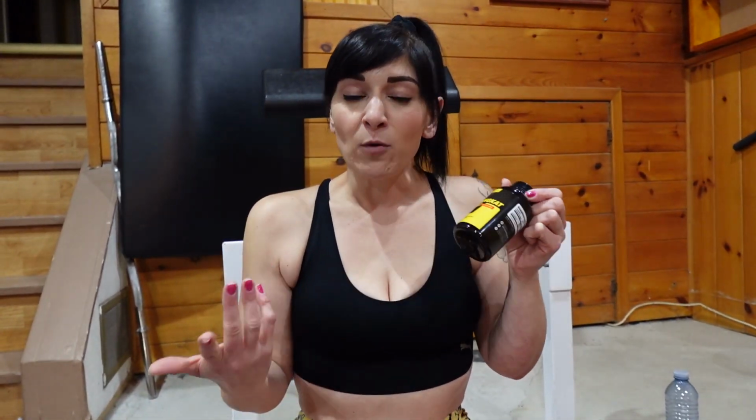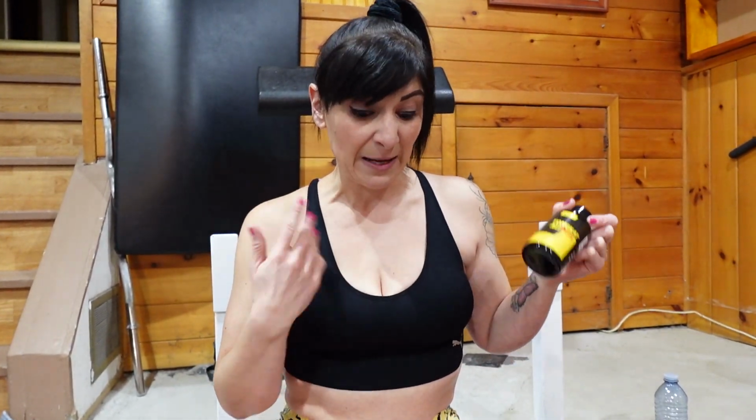I've only been taking it for about 3 days now, but I noticed that my sleep is better, because cortisol is your stress hormone, so it affects your sleep, your fat distribution, your mood, all that kind of stuff. And I definitely noticed I'm sleeping more solid when taking that.